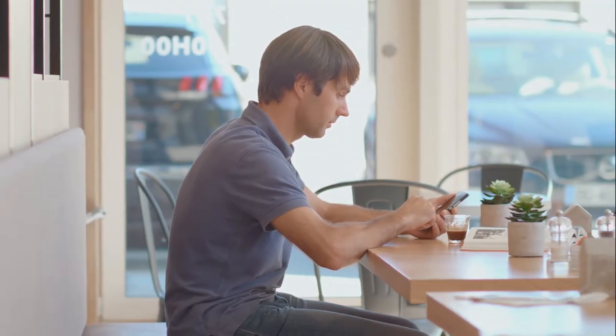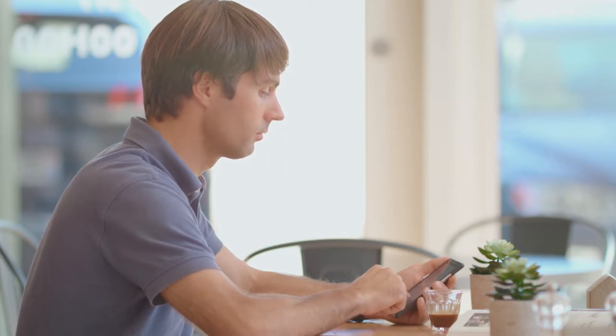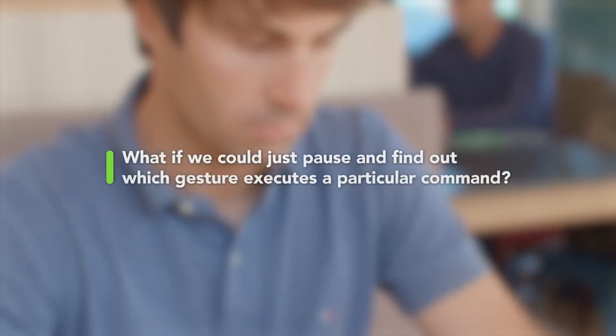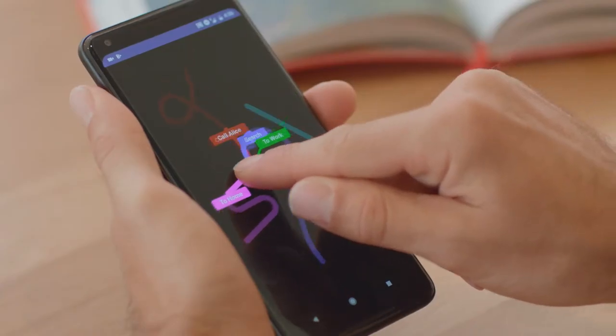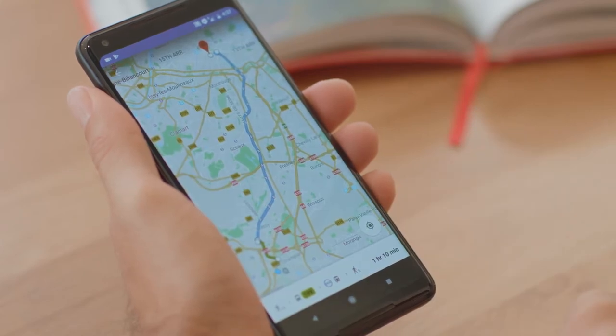Most phone commands involve finding and pushing buttons. Gestures are more powerful, but we have to discover and learn them, ideally at the moment when we need them. What if we could just pause and find out which gesture executes a particular command? We can help novices discover which gesture will execute a specified command without slowing down an expert.